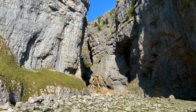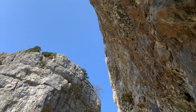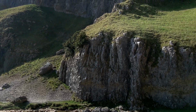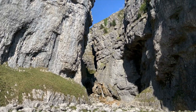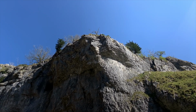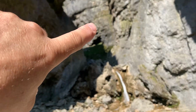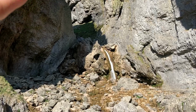Oh my gosh, look at that. Just incredible. This video just doesn't do it justice. It's just magnificent. Up here you can see the old cave system that's collapsed. There's actually a waterfall further up here. You can see if you climb up this rock, there's a footpath here.